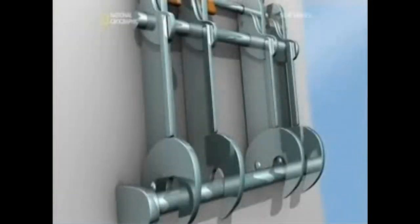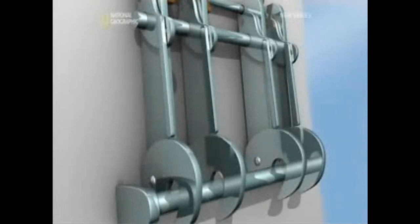It's possible to close the lever on the outside of the door, even if the hooks and locking pins are not in the closed position.